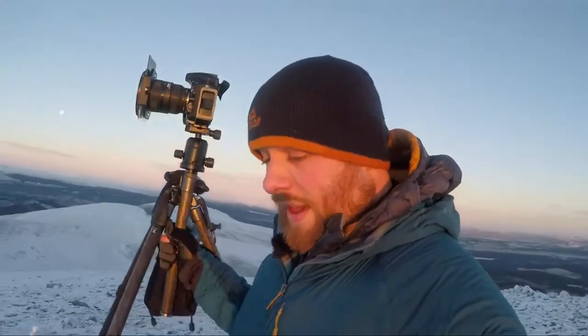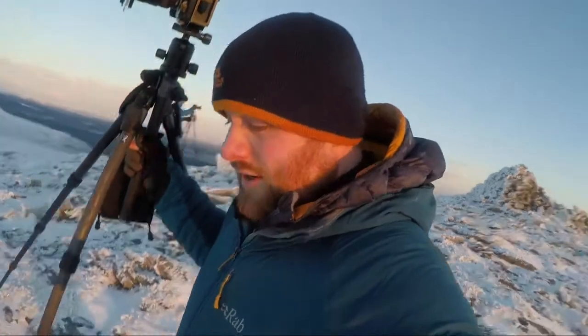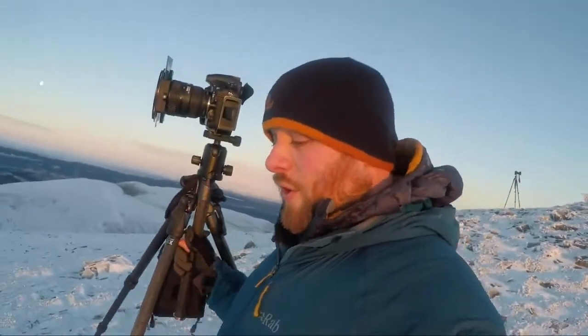Good morning from the Cairngorms Mountains. We are on a hill, which is about 900 meters, which I cannot pronounce. I'm not even going to try to pronounce, but I'll put it at the bottom. I've been up here for about an hour.